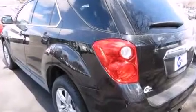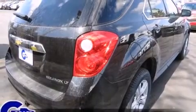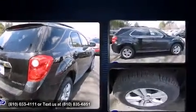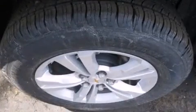Top features include front bucket seats, a rear window wiper, one-touch window functionality, fully automatic headlights, remote keyless entry, and more. For drivers who enjoy the natural environment, a power moonroof allows an infusion of fresh air.